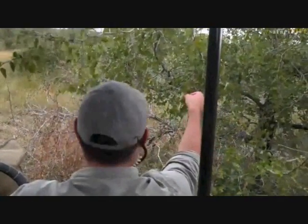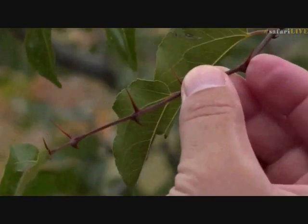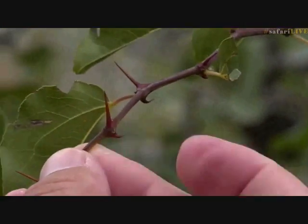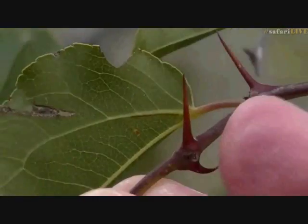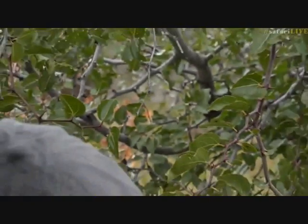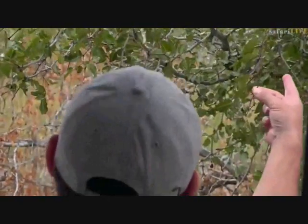Now, can you have a look here? If you have a look at my hand, just look at how sharp those little thorns are. See, just touching them, you've got to be so careful. Very sharp, straight one. There's that hooked one at the bottom there. You see that? But when I say it is sharp, it's very, very sharp. So a great way to protect themselves. And as I said, these leaves are quite tasty.